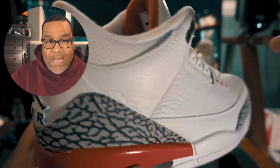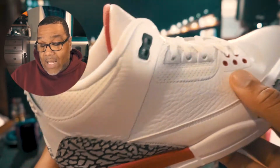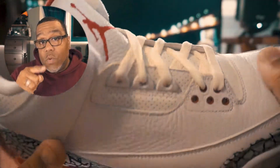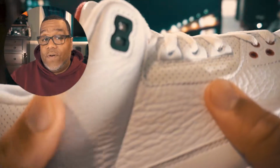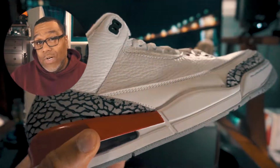The upper, again, is as normal Air Jordan 3. It's got a lot of tumbled leather. The leather is quality. And I also want to go into the quality from Nike versus the quality from Foot Locker and Foot Action. There's some funny business going on, and I want to talk about it.